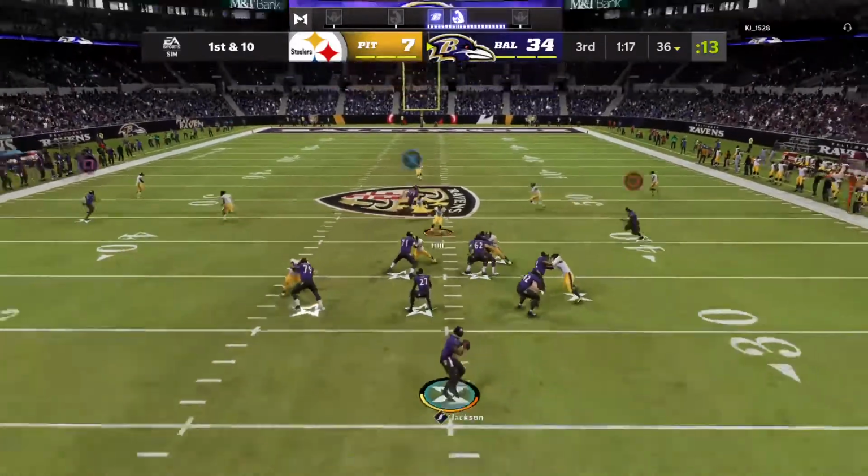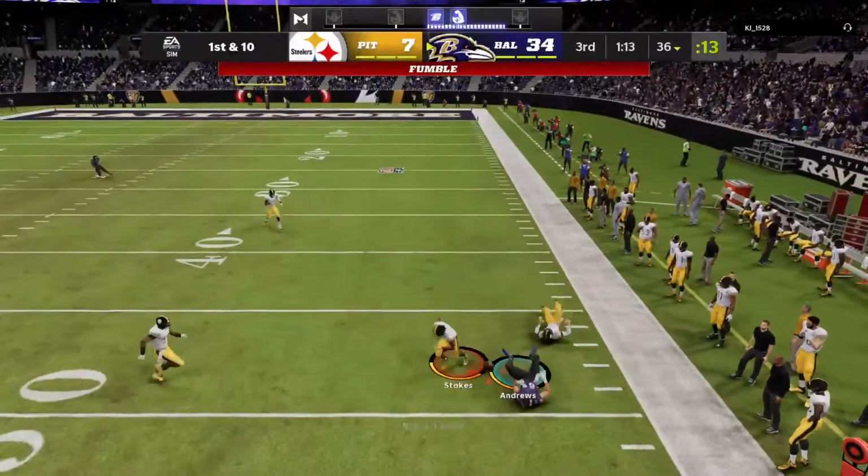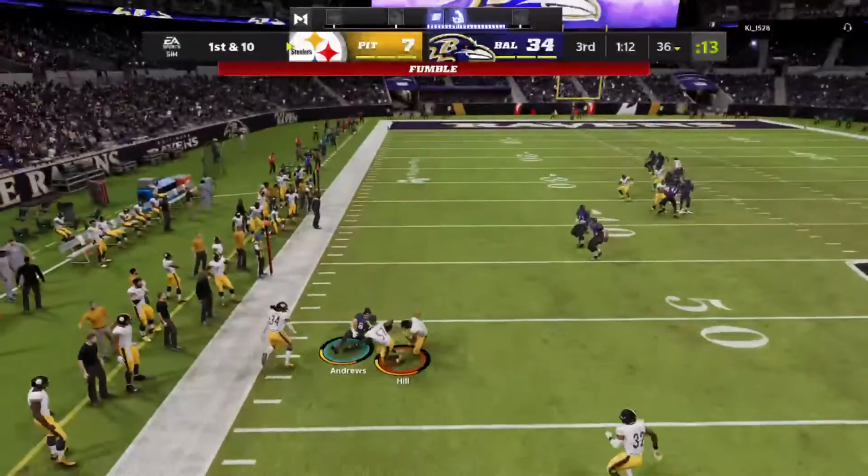They go play action with Jackson. And I think the ball's out. And it's picked up by the Steelers.